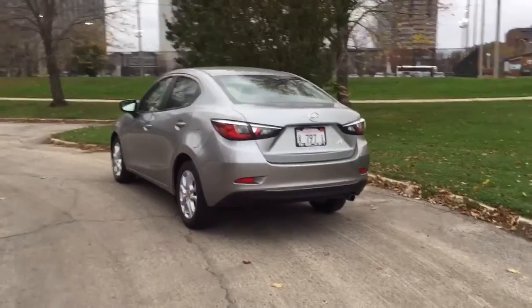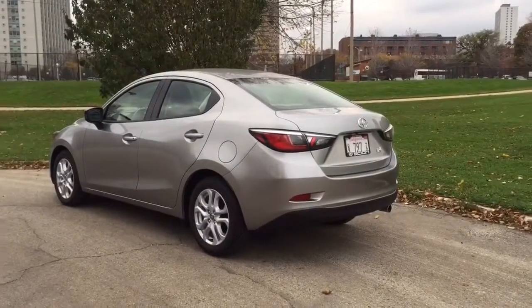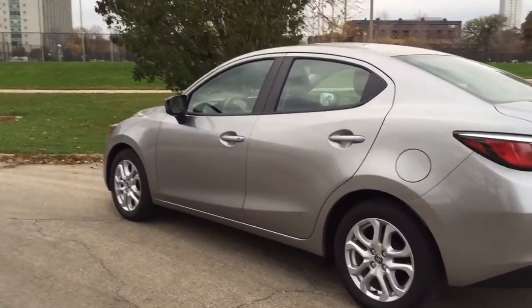The Scion iA is all new for the 2016 model year, and it's a completely new compact sedan in the Scion lineup. I really like this vehicle. This is the second time I've managed to get behind the wheel, and I'm still really impressed. I really like the exterior styling.